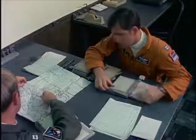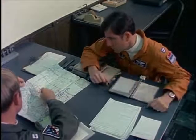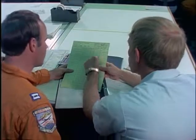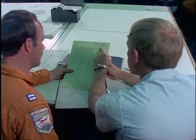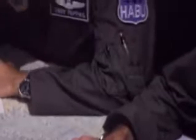SR-71 missions were always carefully planned. In their briefing, the crews thoroughly study the mission route and surveillance areas and are warned of potential enemy threats. Well, we tried to stay well informed about our adversaries' capabilities, about their ability to track our movement, our aircraft, any potential surface-to-air missiles that might be a threat to us, or any aircraft that might be a threat to us during a flight.